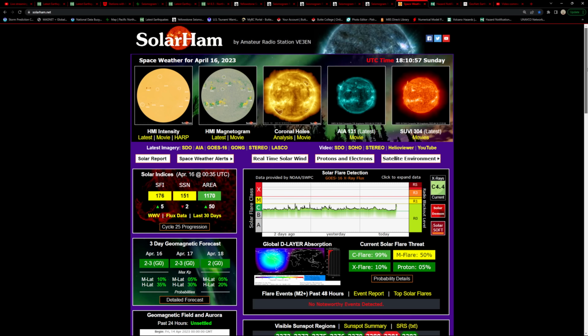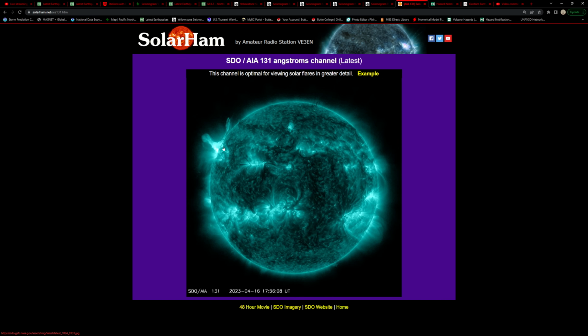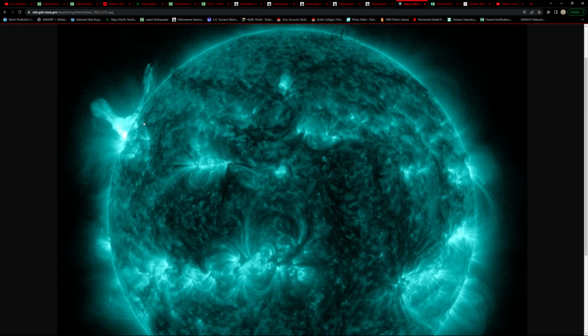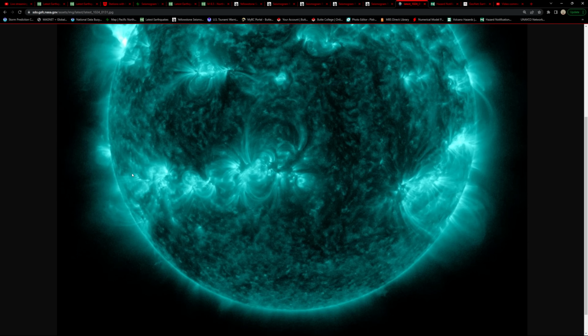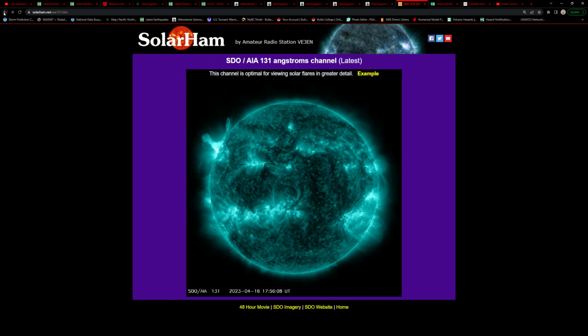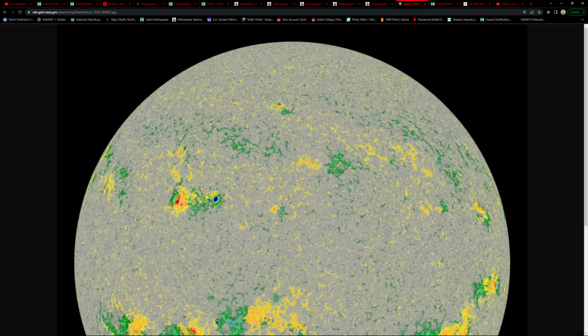Goodness, look at this popping off the sun. Beautiful feature on the northeastern section of the sun. This is a very active sunspot with some huge solar flare activity going on here on that far side of the sun. Let me see what we got. Which region is that? Can't really see it, but it's over there. Looks like a very active regional sunspot.